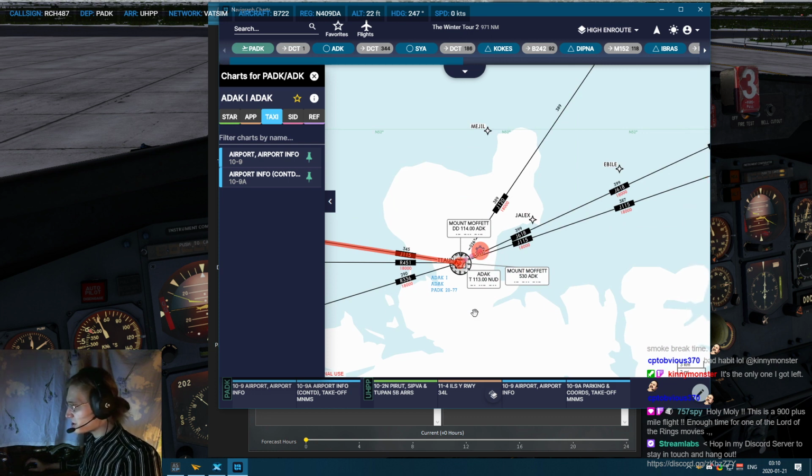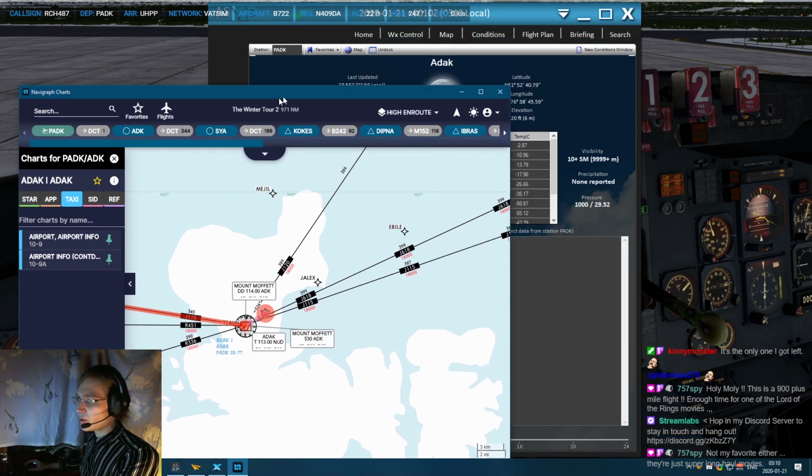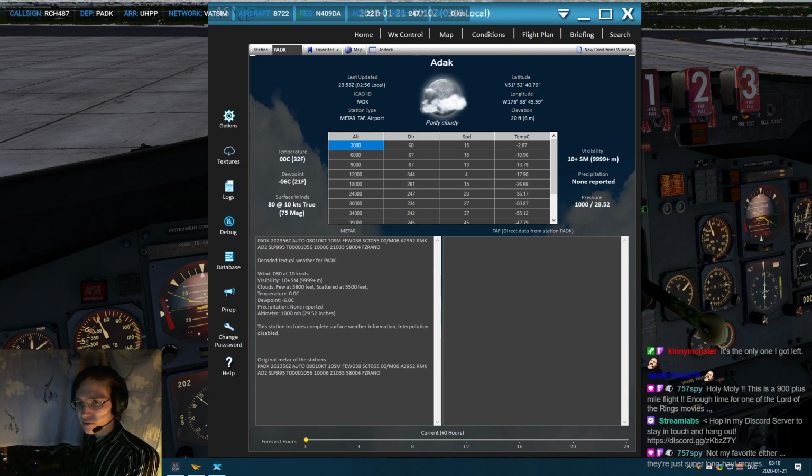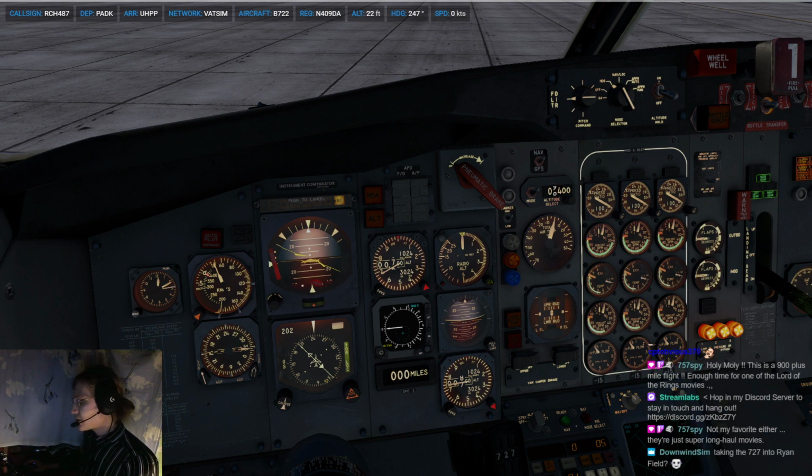So, for climbing visual conditions, I think to be completely safe, we will proceed with the optical departure procedure. So, climbing on the runway heading to 4400. And then cross ADK at 5600. So actually let's set 5600 because this is going to be our most likely recommended top. And here we go.